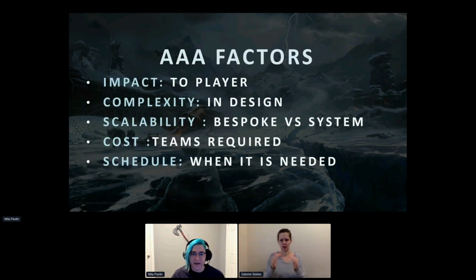So our AAA factors that we look at are impact to player. First and foremost, the biggest barriers that players will face are coming from the players themselves, telling us what is preventing them from actually picking up the controller, from playing the game, from understanding the game. We get those big rocks in first.